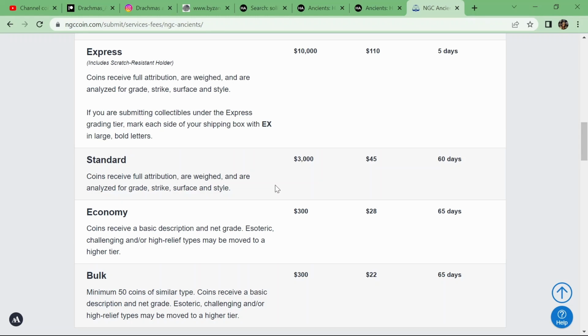And I guess you can pay more for an express service. So we'll go ahead and just look at the standard price. I think if you're going to get it slabbed, most people just opt for the middle road, strike and surface. So you're going to pay $45 to send your coins off to a company, and you're not going to have access to them for a couple of months. So that's what you're paying in. What do you get back out of it? Your coin returns, it's put in a slab and graded.